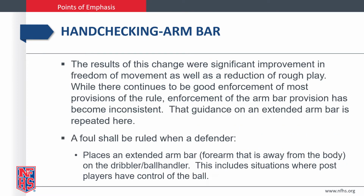The results of this change were significant improvement in the freedom of movement, as well as a significant reduction of rough play. While there continues to be good enforcement of most provisions of the rule, enforcement in the area of the armbar has become inconsistent. That guidance on the extended armbar is repeated here.